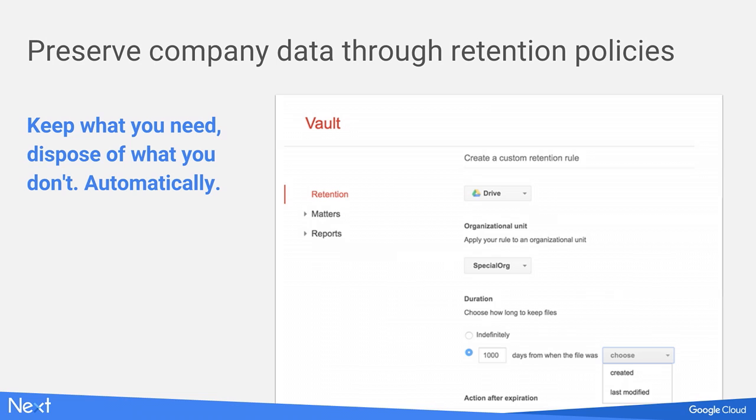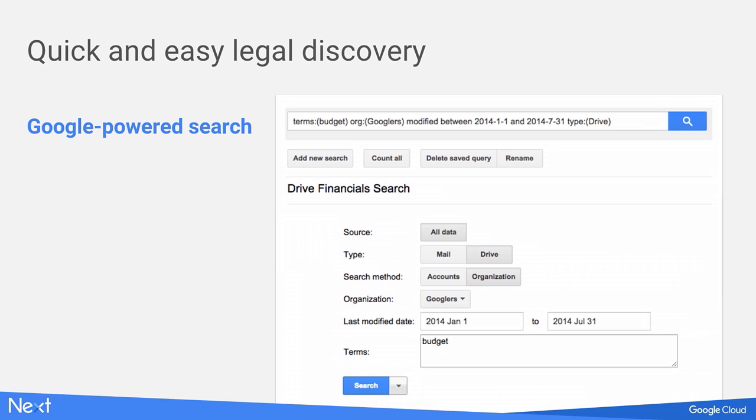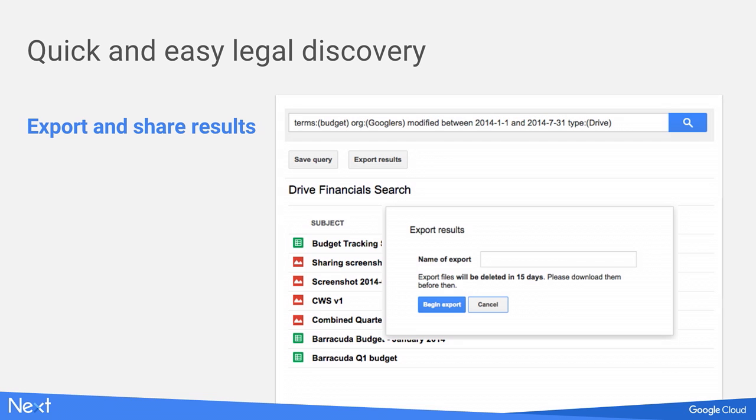Again, a lot of flexibility while still in a simple UI. And you can have multiple policies that match together, to match your compliance needs for your company. Once that's set, you would get Google-powered search to get the data that you need for a specific project. And once you get to the level of data that you want, you've coded the data, narrowed it down to your search requirements, you can export that easily so that you can share that with whoever needs it. And that's it. This is Google Vault. Quick and easy legal discovery and compliance.